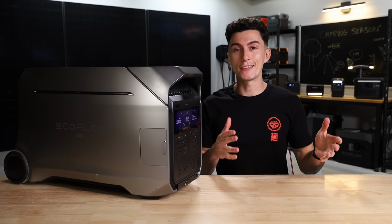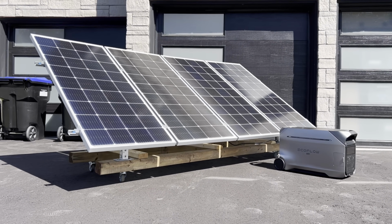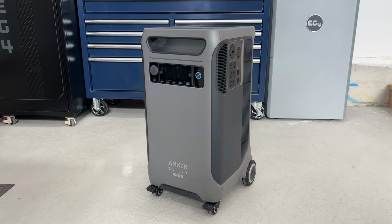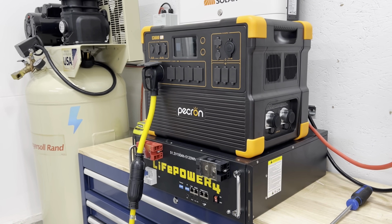We would recommend in this category something like this, EcoFlow Delta Pro 3. You could also look at something like the Anker F3800. They just released the F3800 Plus, which fixes some of the solar input issues and adds that 30 amp plug. Pecron makes the E3600, which is a really good value unit.